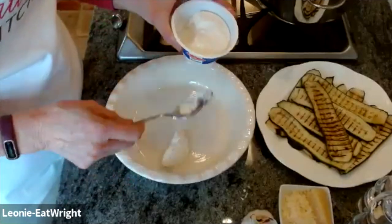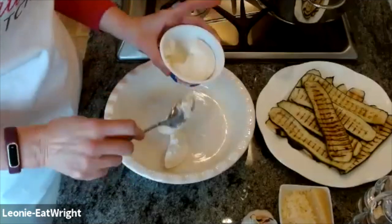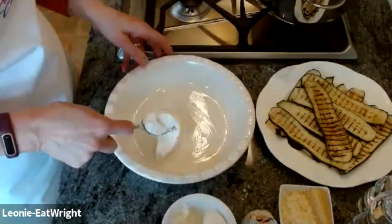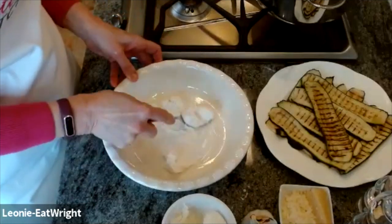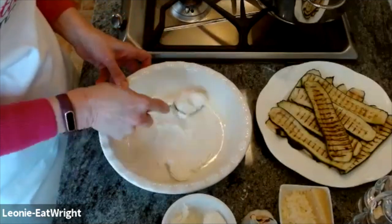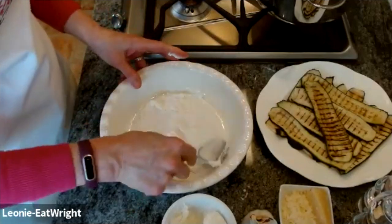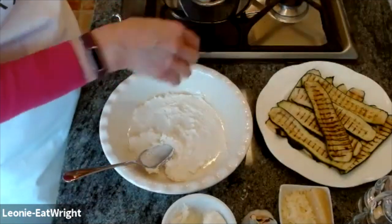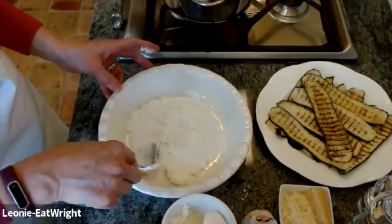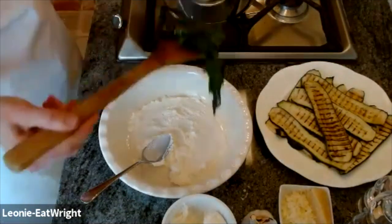So I roughly do about 1/3. I hear some noise, some cooking noise, but it's all turned off. So put that with the spoon. Then I've made my lovely spinach. I'll put a layer of that on the top.